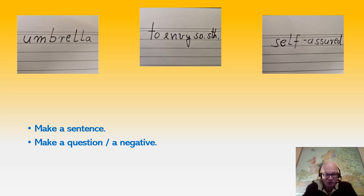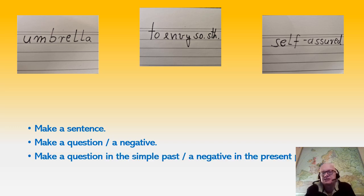You could make it a little more difficult by making a question or a negative. Doesn't everybody envy other people their umbrellas when they walk around in such a self-assured way, and so on. You might make a question in a certain tense, like the simple past or the present perfect. I have never envied people their umbrellas. I've always been much too self-assured to do that.